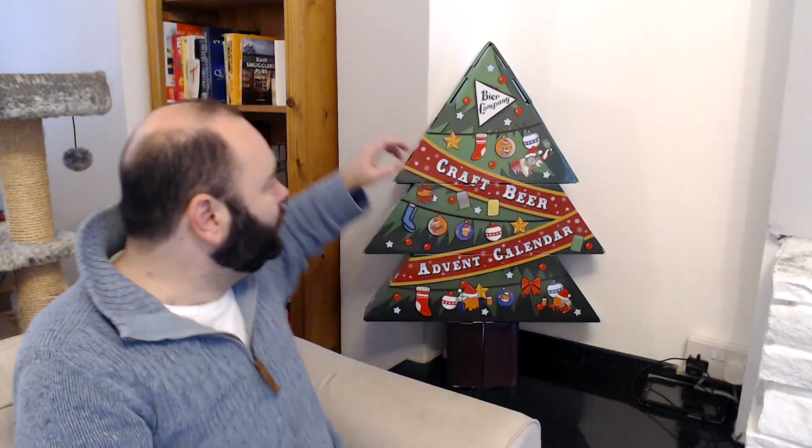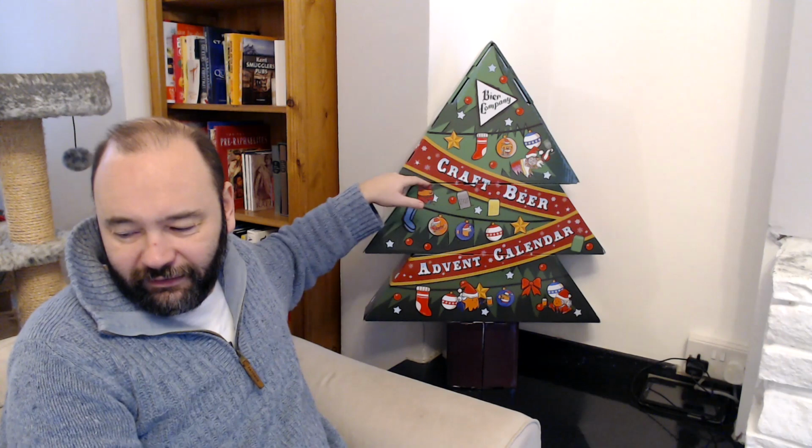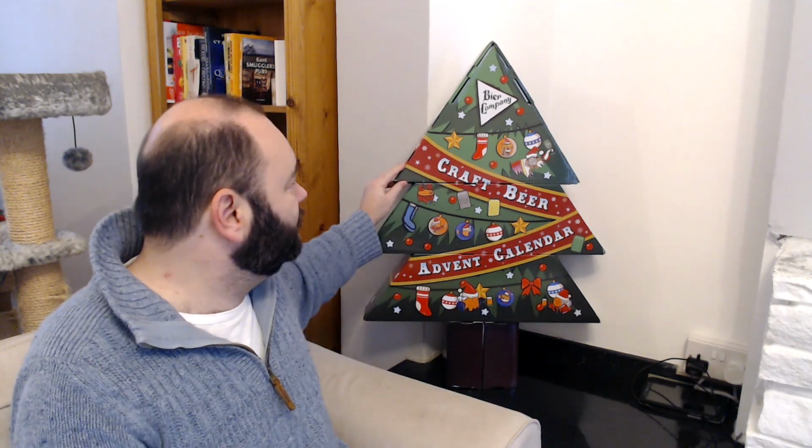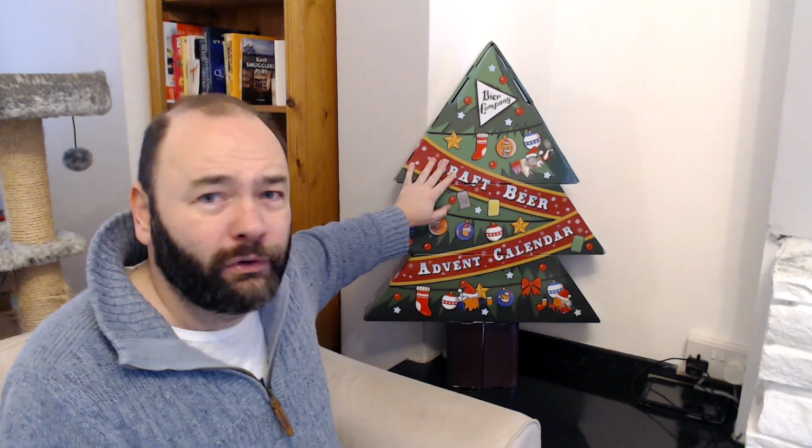However, the way it was packaged, and I mean, look at this. This is held together here, here, and here. It's held together by sellotape, and it's just incredibly flimsy. That's why I've had to lean it up against the wall. This could not be freestanding. So there's a lot of negative things so far about this.